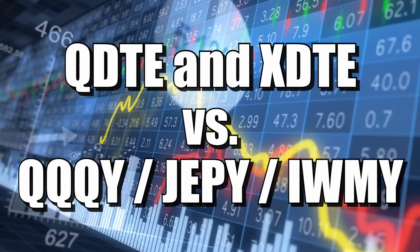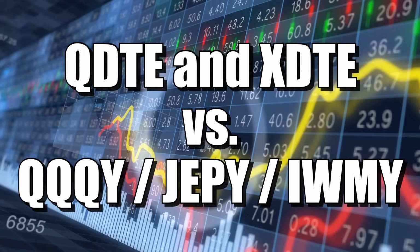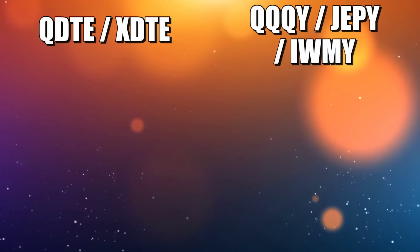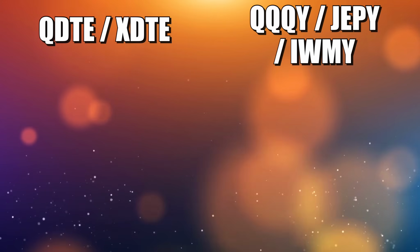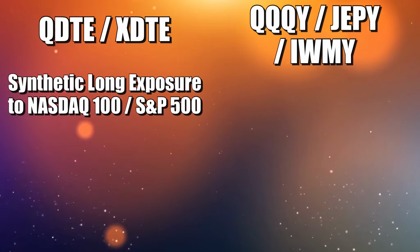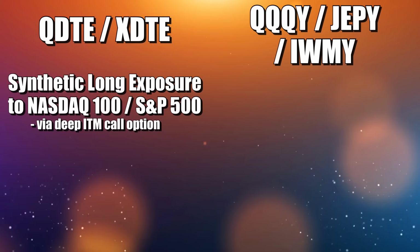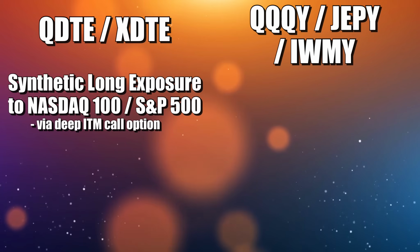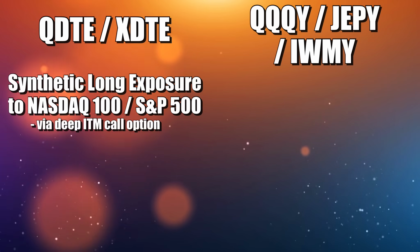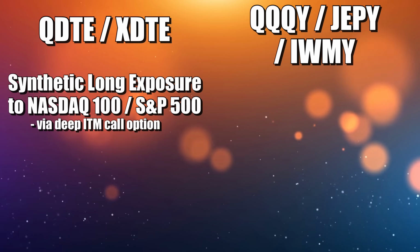So let's really quick compare and contrast this investment, XDTE and QDTE, with Defiance ETFs QQQY, IWMY, and JEPY. Let's talk about the underlying index. With these new ETFs from Roundhill, they own exposure to the NDX, or NASDAQ 100, and also the S&P 500 via SPX, via call options that have been purchased. Whereas with QQQY, IWMY, and JEPY, they do not own underlying exposure to these indexes, the S&P 500, NASDAQ 100, or the Russell 2000.